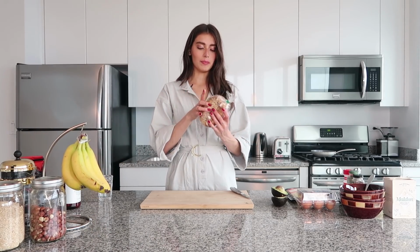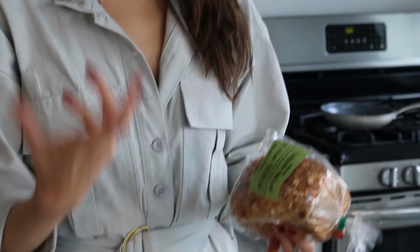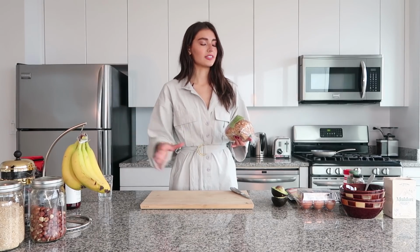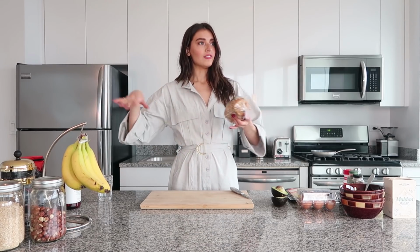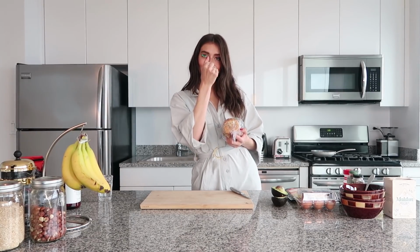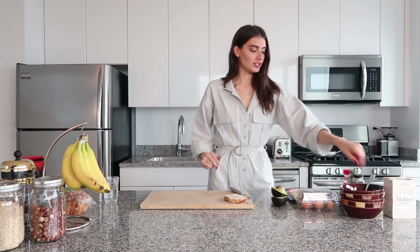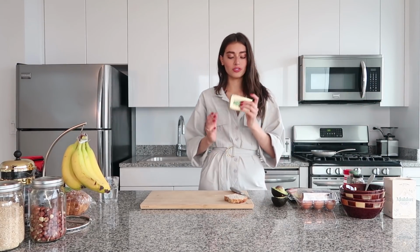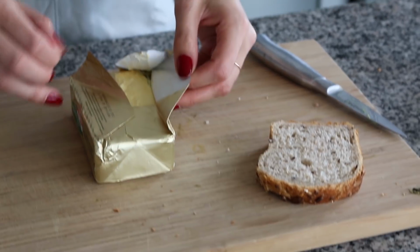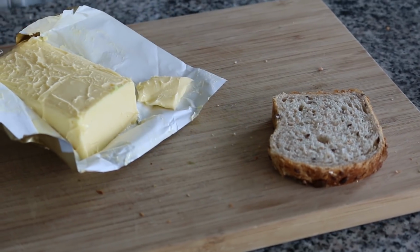I have a little mini multi-grain loaf here that I'm going to be using because I like just a little bit of an avocado toast because I'm making eggs as well, my favorite. If I can get this guy open. Okay, these things are the worst. And now I'm going to start toasting my bread. I like to toast my bread in the pan because I like that little crispiness that you get from some melted butter in the pan with your bread.